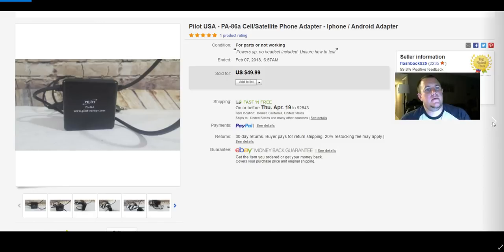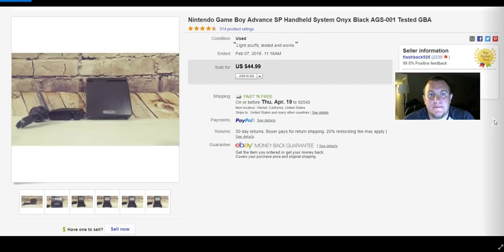This is something I bought from my dealer friend that he always finds stuff and has garage sales or sends me messages. It was this cell phone satellite adapter. Don't know much about it. He sold it to me for $10. I had no idea really what it was. I kind of bought it because I was buying a bunch of stuff from him and I wanted him to give me a good deal on some other stuff. So I said I'd take this for $10. It did sell for $50. Wasn't sure how it worked. Just powered it up and it was missing a headset, which was supposed to be there. I think they go for like $80 with the headset. So I was happy to get $50 for it.